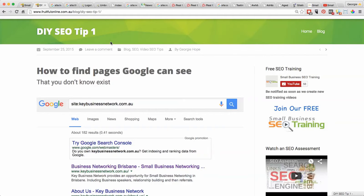You might have a website that you think has 10 pages on it, but there may actually be 50 different listings in Google, and it might be that those other 40 have stuff that's completely irrelevant, or it's low quality content, or a whole range of other things. In that case, it's bringing down the overall quality of your whole site. So by removing those pages so that Google can't see them anymore, you increase the ability for your whole website to rank higher in Google.